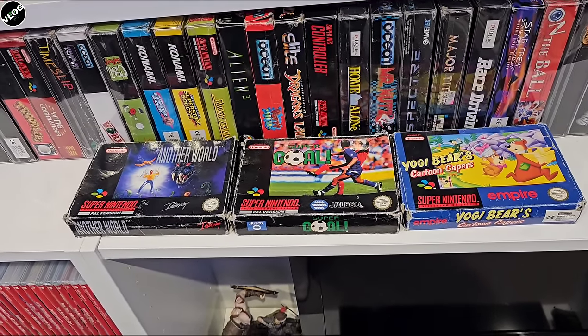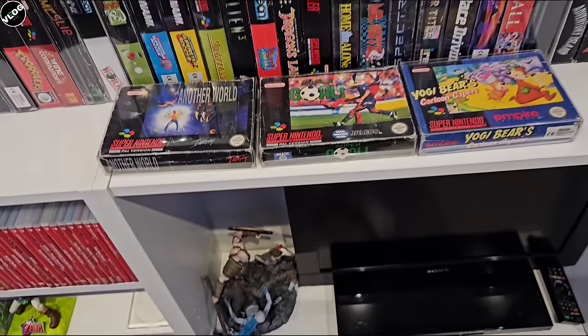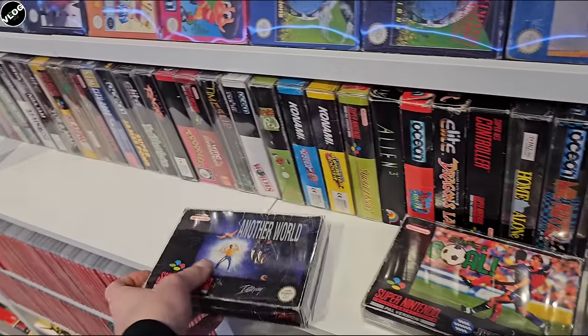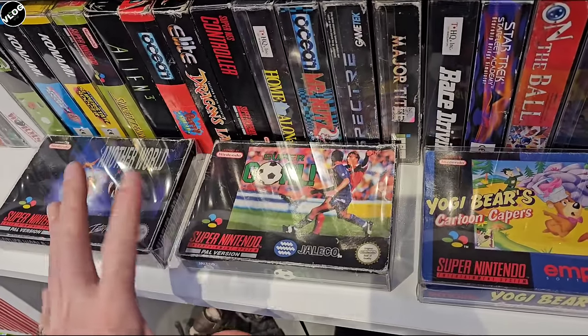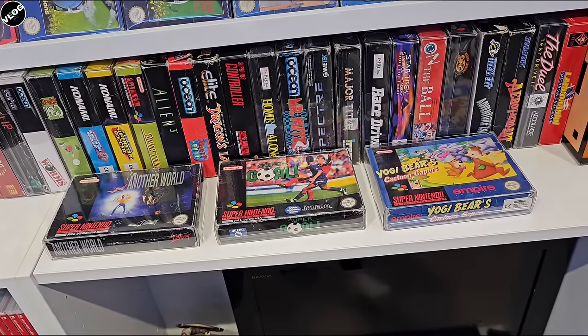Especially once you put box protectors on these, they look loads better. So yeah, I think these are all now SNES wall worthy. Happy with that. But now we've got to tackle something so foul, it's locked away.